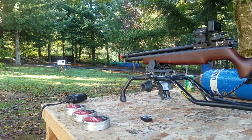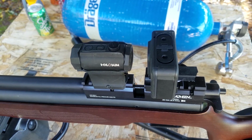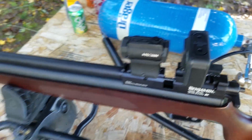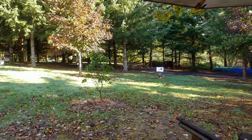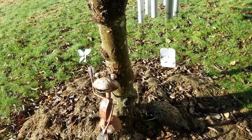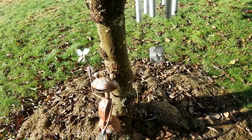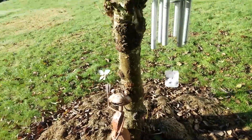Alright, you guys, it just started to rain, but I got everything a boy could need right here. We got a Halo Sun red dot sight with a camera so you guys can see all the action. And our target is down there at 24 yards. What do we got for wind, Bugaboo? 3 to 5 miles northwest. Awesome.